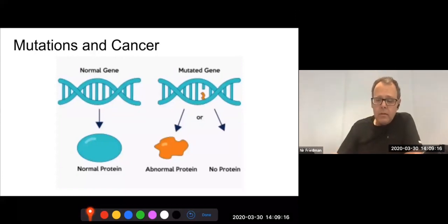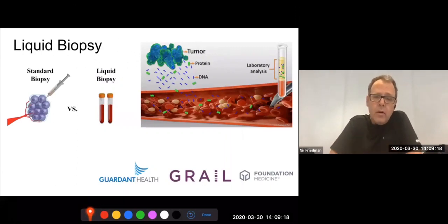Because of that, in the last few years, there's been an ongoing interest in using what is called liquid biopsy, where a growing tumor releases a lot of DNA to the bloodstream. There are companies that already sell kits that extract the DNA, find mutations, and relate them to the status of the tumor. That's something that is already in practice and will keep growing more and more.